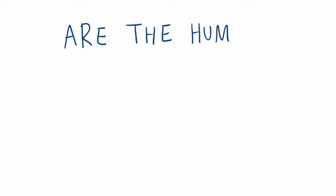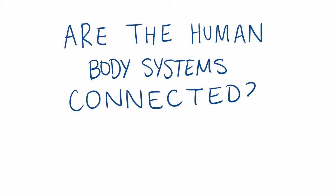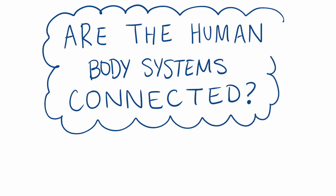Now that we know a little bit more about these body systems, do you think any of these body systems work together? If one is affected, what will the other do? What this means is, if we see a change in one body system, do we think we'll see a change in another too? Make a hypothesis. We learned in episode 1 that a hypothesis is a guess. And for us as scientists, the next step is to experiment and test it out.